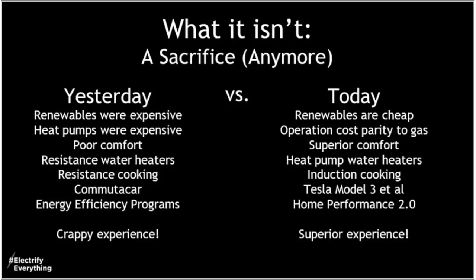Yesterday, we had resistance cooking, electric cooking. Most people don't like that. I can't stand it. I tend to burn things. Granted, I burn things on just about everything. I preferred gas until recently, but now we have induction cooking, which we're going to talk about a lot. This is actually the key to getting rid of gas meters. If you can't get rid of the gas cooktop, you can't get rid of the gas meter.